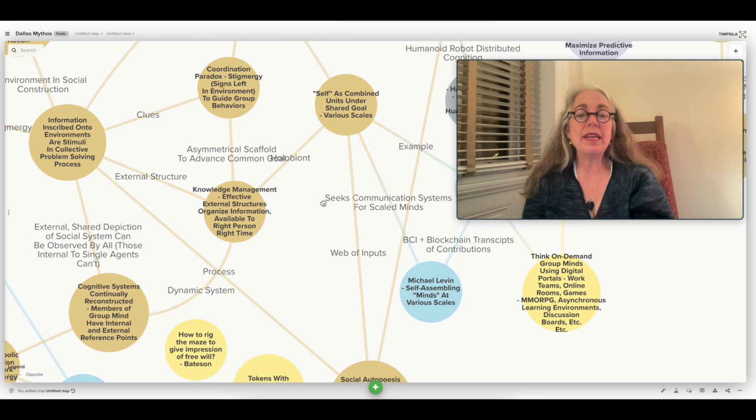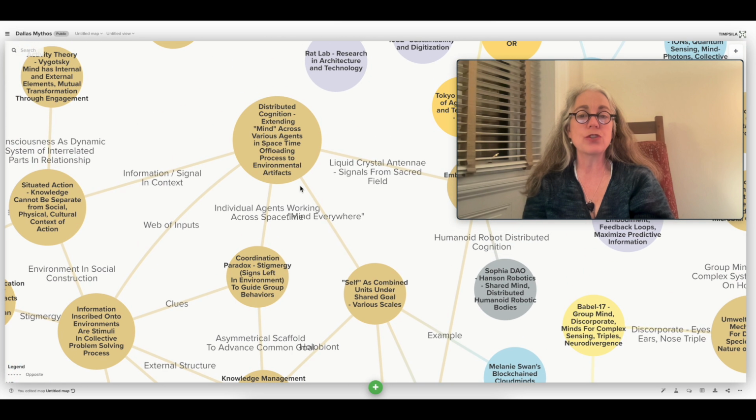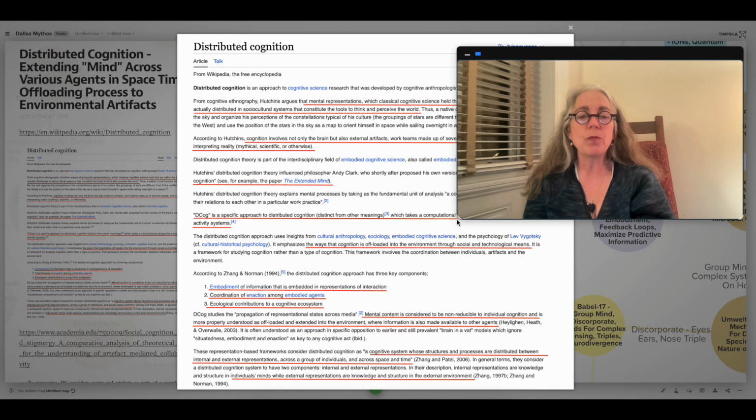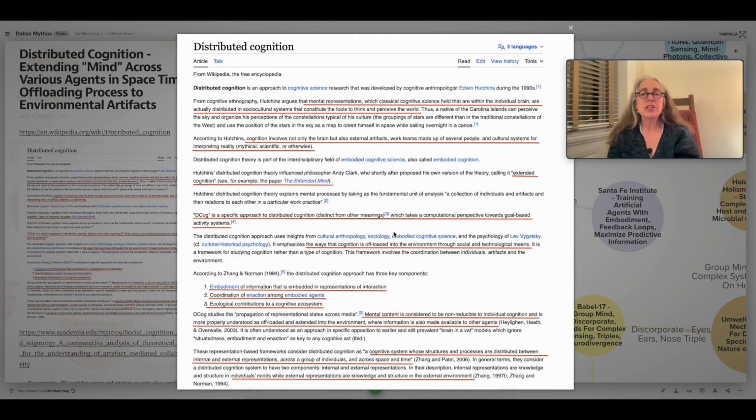And part of the group mind is that you would outsource things to these artifacts. So I'm just going to take a minute and read a little bit of this. Okay, so this is from Distributed Cognition. Hutchins argues that mental representations, which classical cognitive science held are within the individual brain, are actually distributed into sociocultural systems. And think about that in the context of the Mercer Museum, that constitute tools to think about and perceive the world.